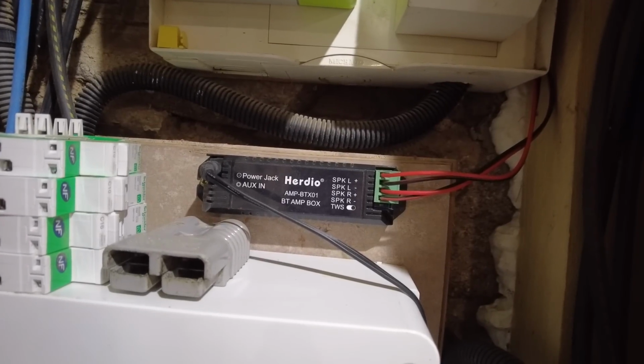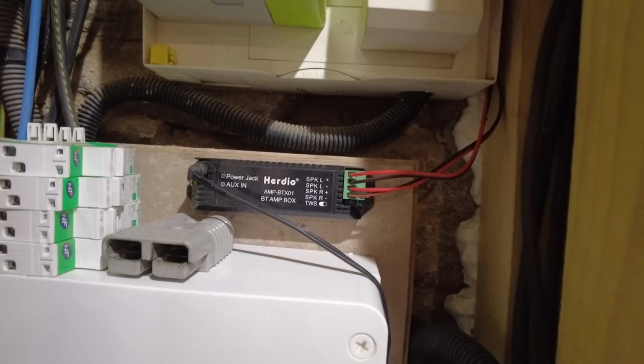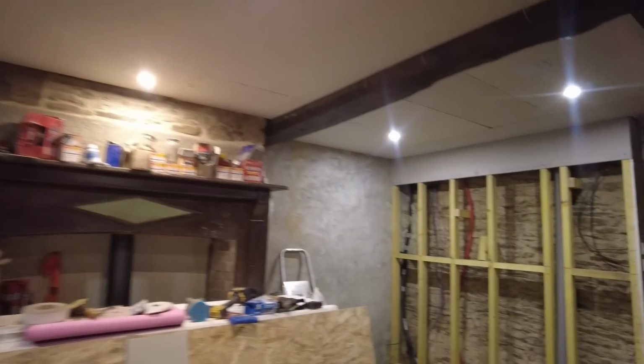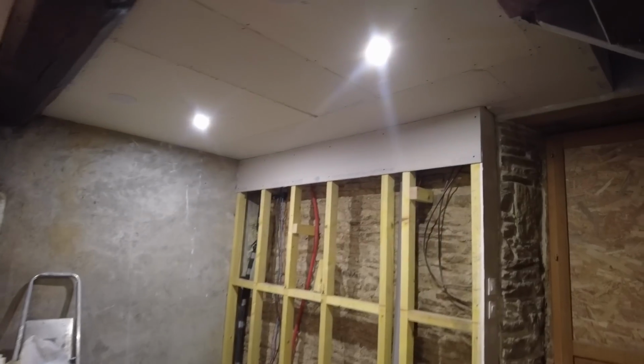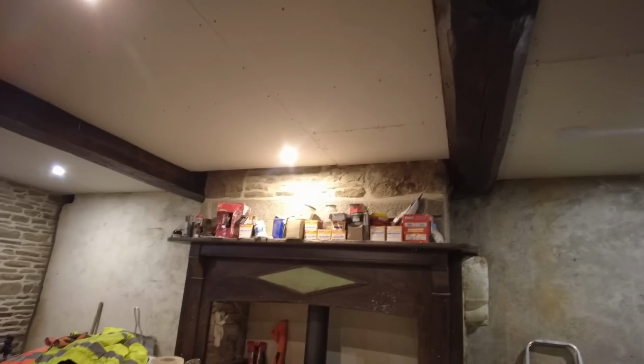Okay, good morning, folks. So just going to finish up on this. This was that Heridio ad box. That's all in now, all on, working. Speakers are in the ceiling, as you saw in the last video. But right at the end, just after we finished the last video, I put this side in as well. I didn't get to film it, so speakers are in here now. Zipped up. Going to start doing the beam work today, but I just wanted to show you that and tell you what I'm doing over here.